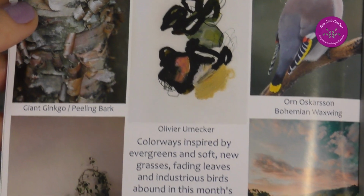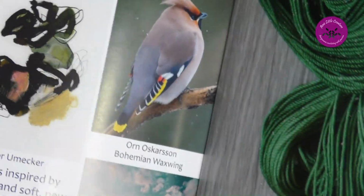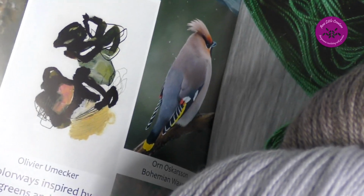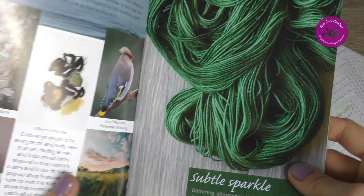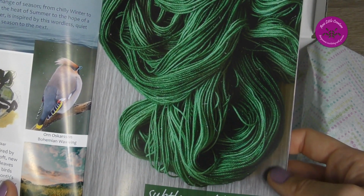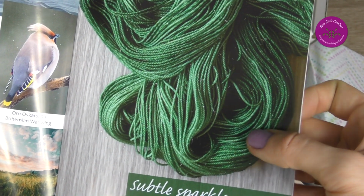And you have inspiration. Beautiful little bird. So colors are quite similar, don't you think? Let's look at this. And here is KNITCRATE membership. Yarn with a sparkle things.